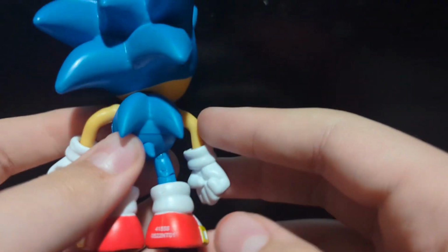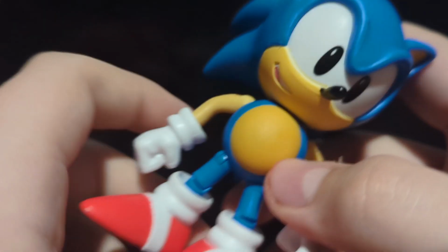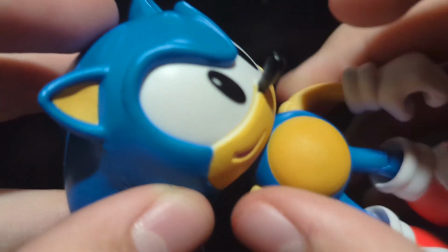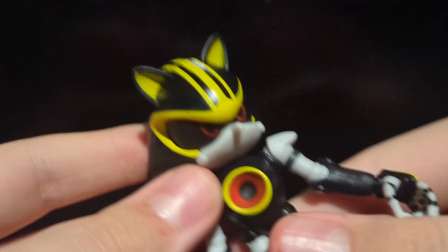But besides that, this is still a great figure. Nice sculpt, nice paint. Well, as nice a paint as you can get with a Jakks. They always have a problem there: the eyes right under. That's a problem with every figure. Mighty, there you go. Okay, Metal Sonic is clean. And Sonic, they only seem to have that problem with white, because it's the same for every other character who doesn't have white eyes. So I just don't understand it.